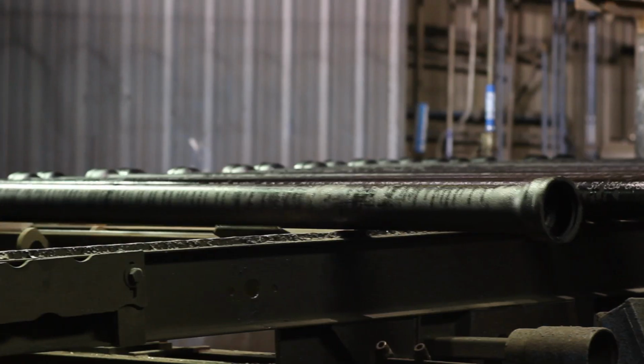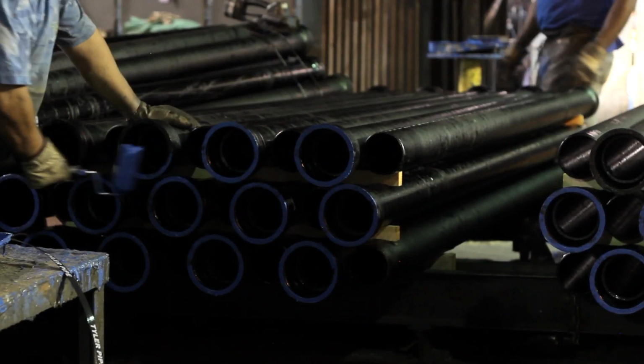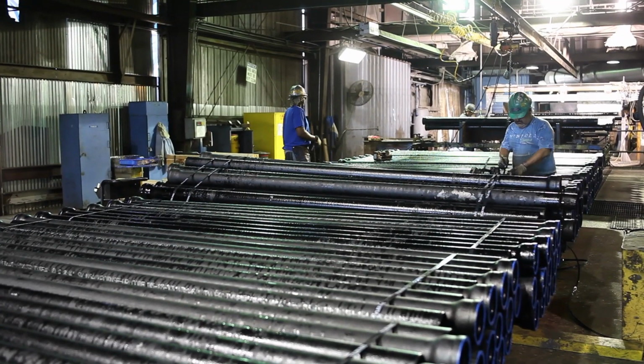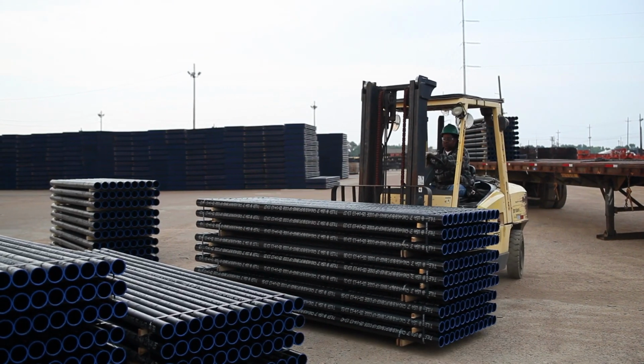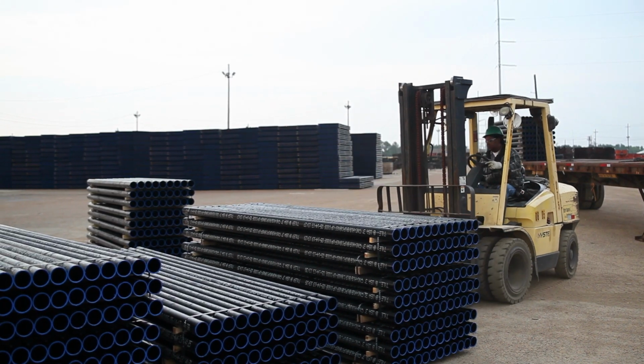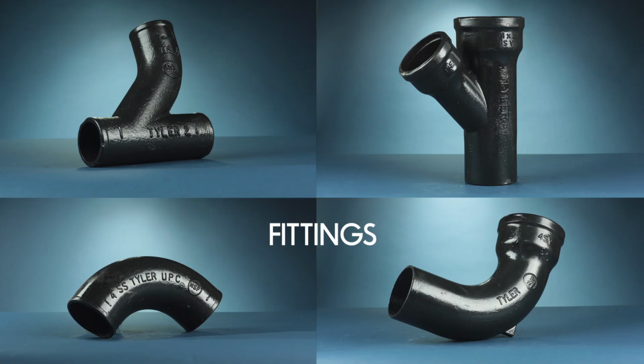Once labeled, the pipe is rolled onto the packaging station, where it undergoes final QC, is bundled into lifts, and transported to the storage yard for shipping to our valued customers. In addition to cast iron pipe, Tyler Pipe manufactures a full line of high-quality cast iron fittings.